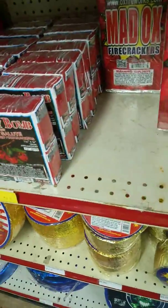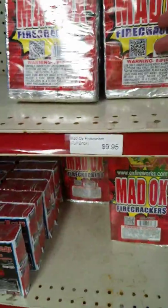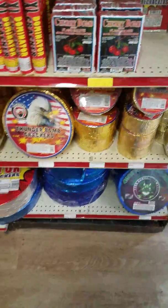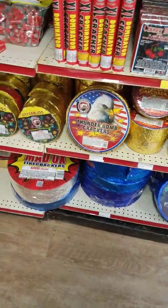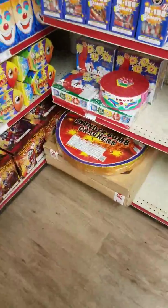I always like the 200 best myself. A nice long pack. Instead of just shooting 16, it's shooting 200 at a time. Then you step up to 1,000, 2,000, 4,000, 8,000, 16,000. It's never ending.